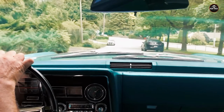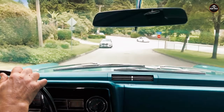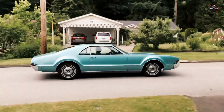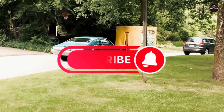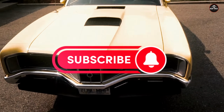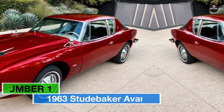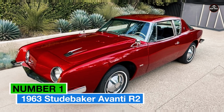From forgotten prototypes to limited edition wonders, prepare to be amazed by the rarest of the rare. Buckle up and get ready to dive into the unknown. Here are the 5 ultra-secret cars you've never heard of. Until now. Number 1. 1963.